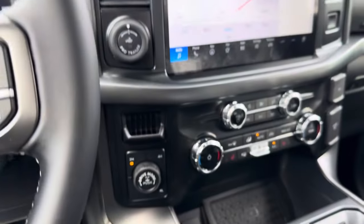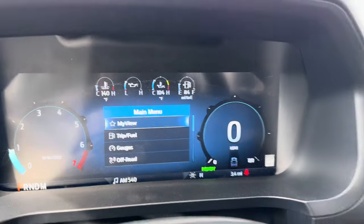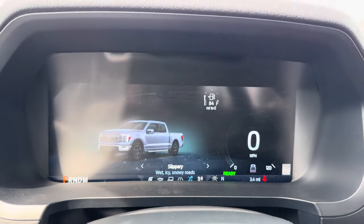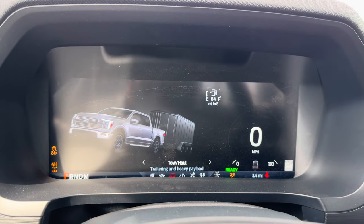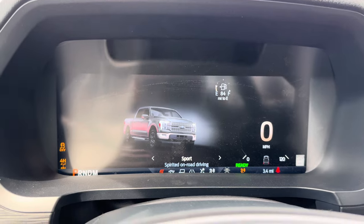All right, now let's show you guys the drive modes that are available on this XLT Powerboost. So I'm gonna turn this knob. You have normal, slippery mode, off-road, tow and haul, economy mode, and sport mode.